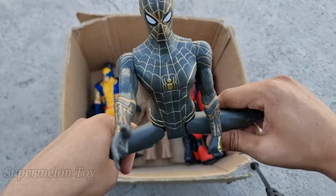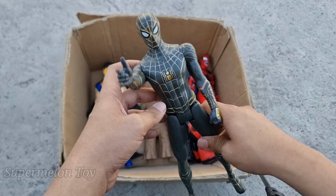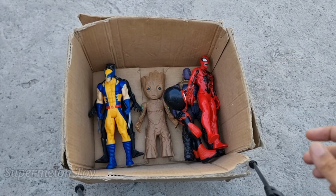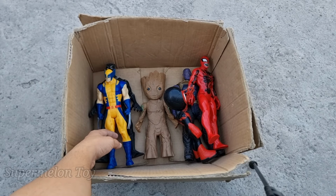Wow, guys, shiny black Spider-Man is such a cool superhero. Guys, look at his very cool webs. Wow, he's so cool and amazing. Wow, so cool. Now, who is next, guys? Let's see who is this one, guys.